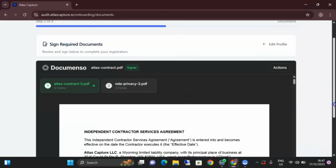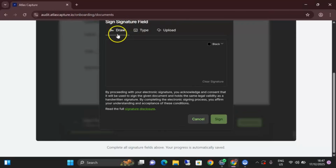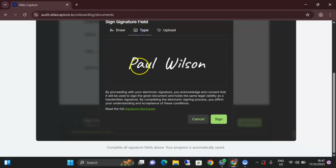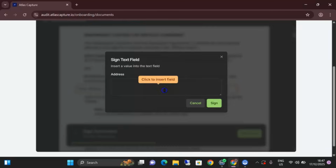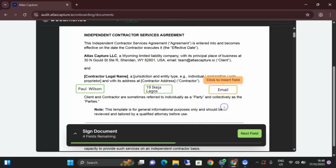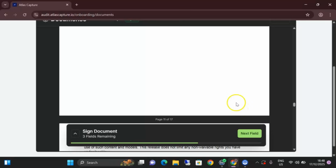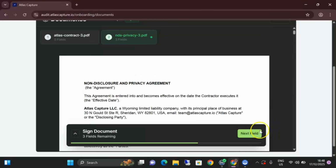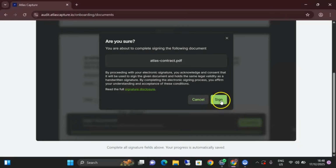So you have to sign your non-disclosure. Let's go. You are going to input your name, dates, and your signature. You can either draw your signature or you can type it. I'll just type it and boom, we're good to go. You click on next, input your name, and a random address. I'm going to input this email address, sign in, then that is all. Then click on next field. You check, then next field, then complete, sign.